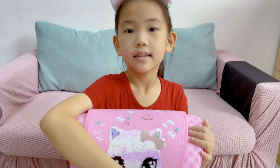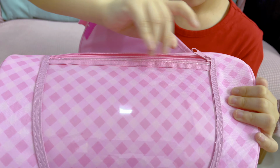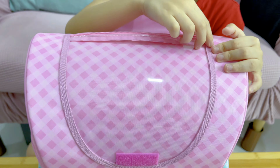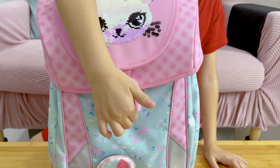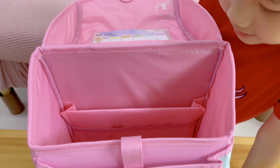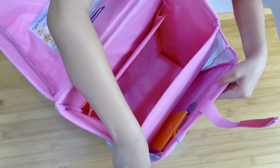Let's see inside. You can put notes in here. Close. And are you ready? I know we already see how to open and close it. So look inside. See? You can see the flowers.